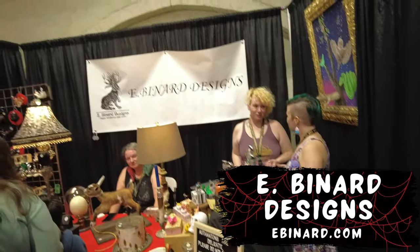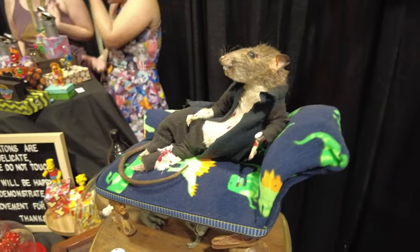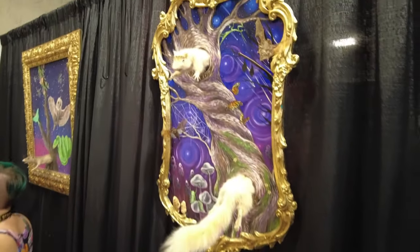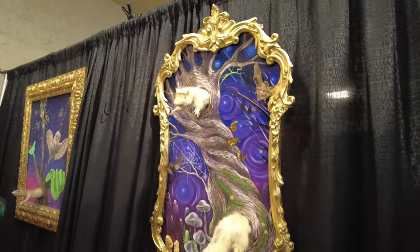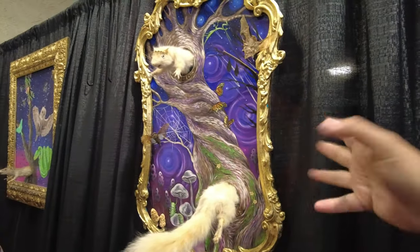Two pieces of art here caught my eye when I saw this booth. First of all, this of Dr. Ian Malcolm of Jurassic Park. Look at how he looks, Jeff Goldblum's character, as a rat. But look at this one here. It's like portals he's going through, a squirrel going through one side of the tree, out the other. I don't know what's going on here, but look at it. And it's also, not only is it an interesting, unique piece of art, but it's also beautiful too.